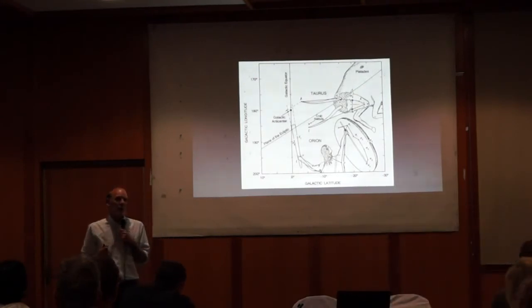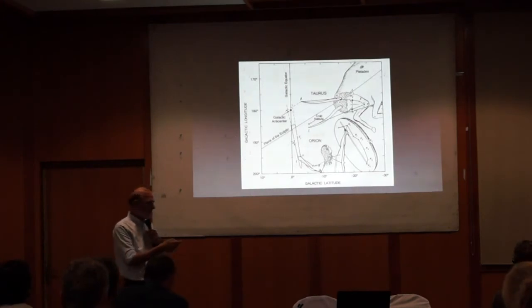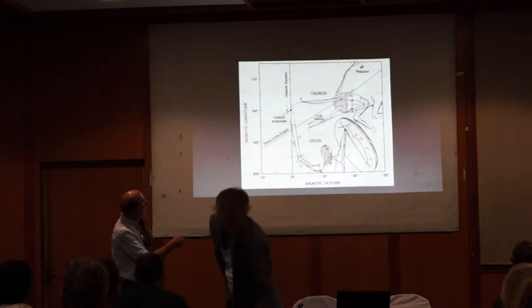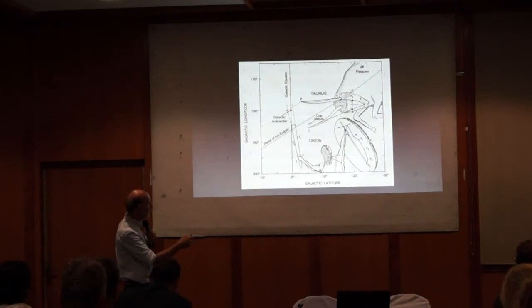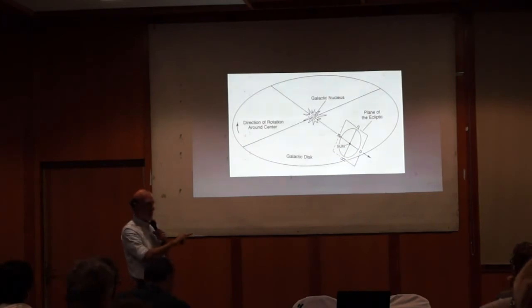The bull symbolizes this charge of cosmic rays coming from the galactic center, which I call superwave. If you look at Taurus, he is charging along the ecliptic, and his horn is going right towards the galactic anticenter. I'll show you this in this next slide. If this is the galactic plane, here's the solar system here. This is the ecliptic. The ecliptic is at 60 degrees to the galactic equator plane.